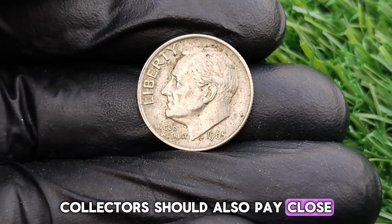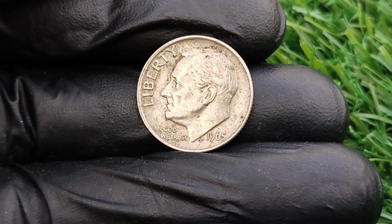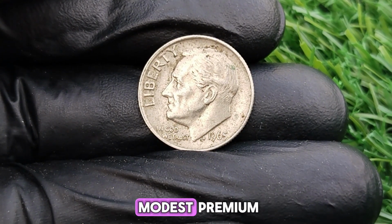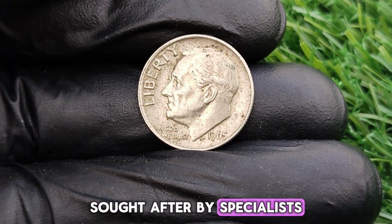Collectors should also pay close attention to die cracks, die breaks, and retained cuts. These errors occur as minting dies wear out over time. Although small die cracks may add only a modest premium, large and dramatic examples are often sought after by specialists.